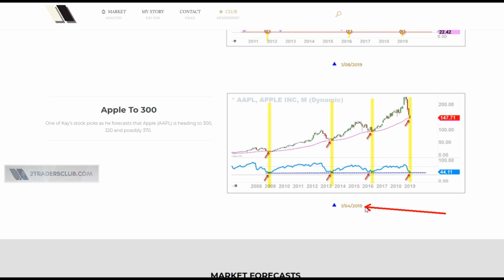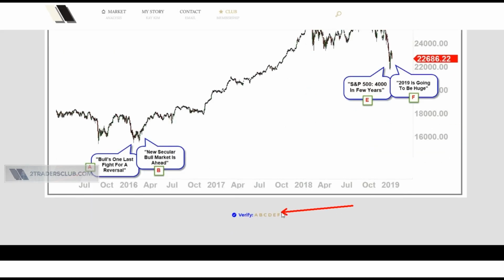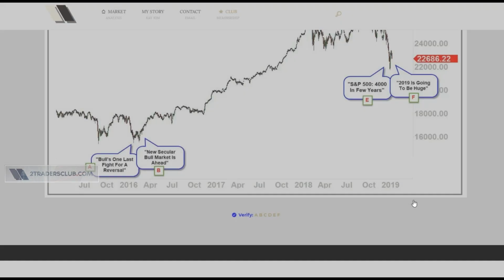That article right there, you can click on that. You'll see that article. It's a public article. Market forecast, right? That's the article right here. I wrote that in early January. 2019 is going to be huge. It has been huge, right?